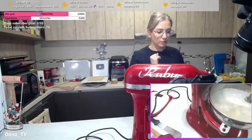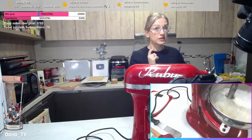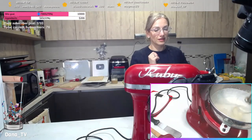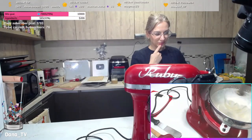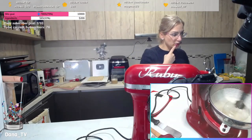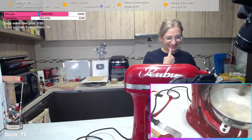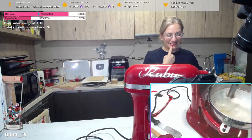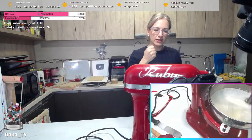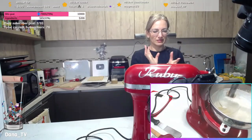Okay, it's whipping up good now. So I'm gonna experience summer because I went there only during winter. Most of my friends live in Singapore. It takes so long with the smaller one in a cup, because this is like an open bowl, it takes longer.